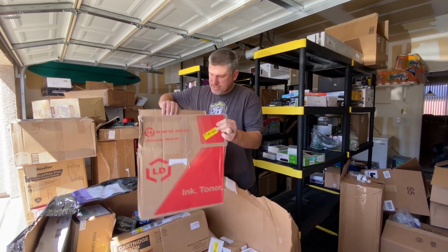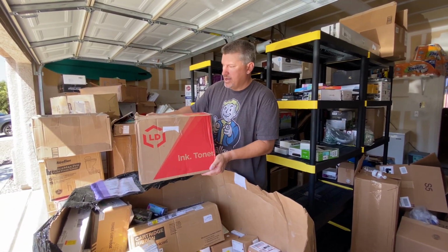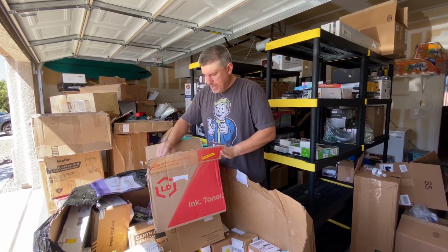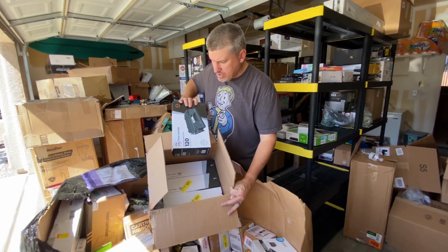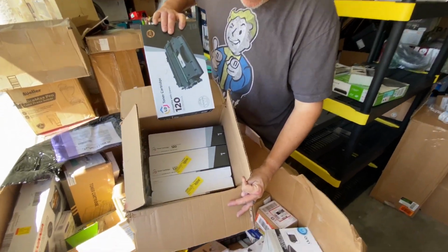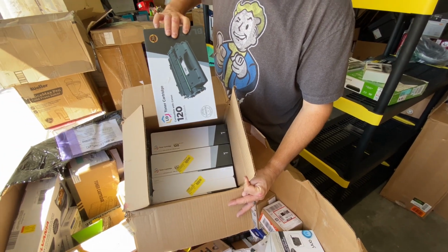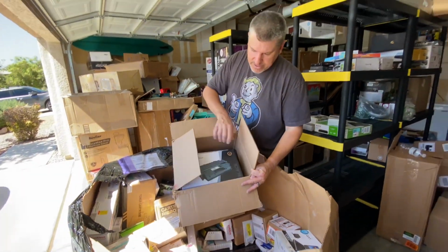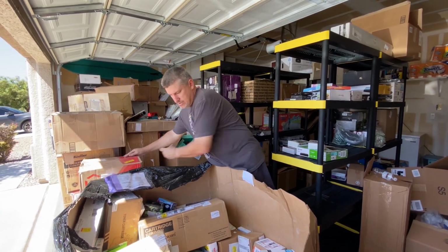Here's a box of something. Looks like LD ink. That's the off-brand name of toner. And this is filled with various toner cartridges, and they look like they're for Canon and they have not been opened. So that's a good sign. I don't like the off-brand part. You're only going to get about half the price of the actual genuine ink, but this will sell nonetheless.